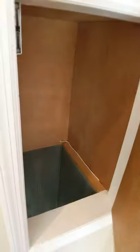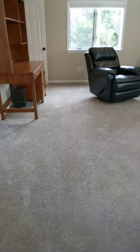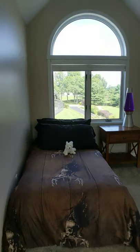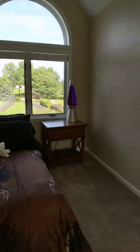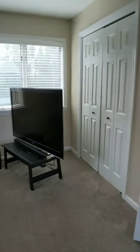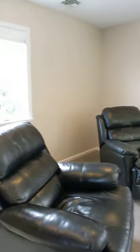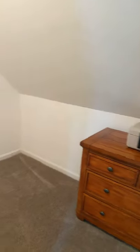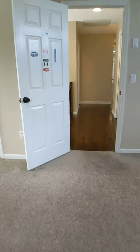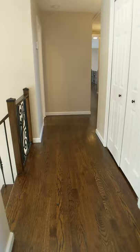This is the back stairs. And there's even a laundry chute right here. And this is the fourth bedroom right here. That faces the front of the house. And you have a closet on this side. And you also have another closet in here. So you have the four bedrooms on the second level, and you have two full baths on this level.